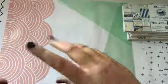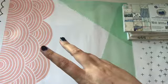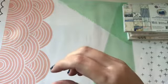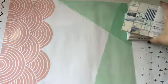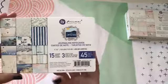I am so excited. My husband got me all of these things for my birthday from scrapbook.com, and it came in a huge box, and it was so heavy, and I can't wait to show you. So here we go. One of the first things I took out of the box were these Santorini journaling note cards, and I'll show you a preview of them here.